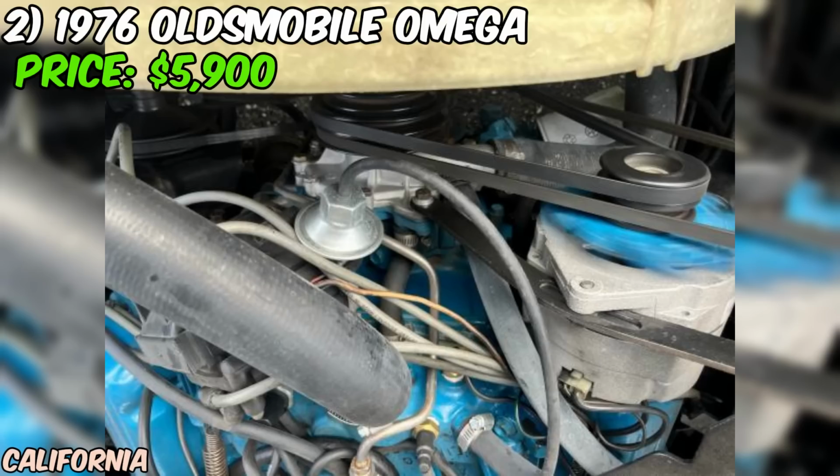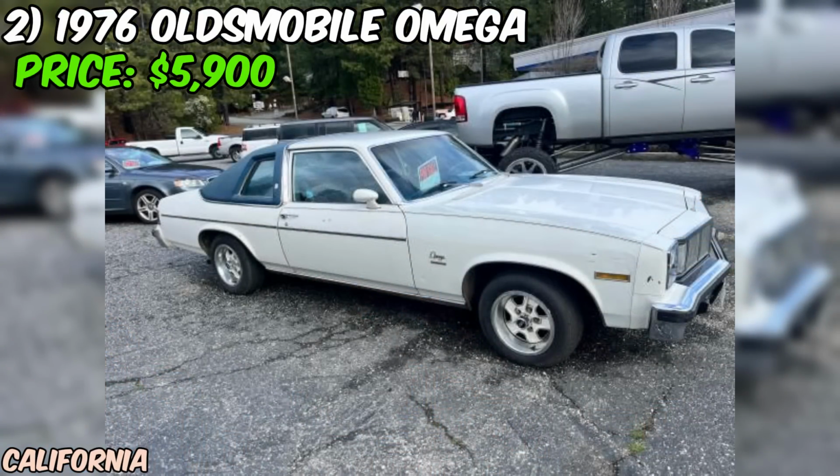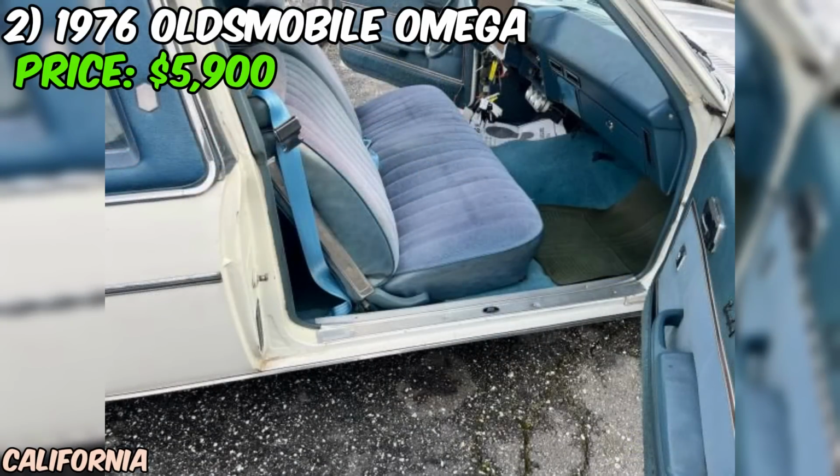The seller also mentions that the car has a new exhaust system, so you can expect it to sound as good as it looks. Speaking of looks, this Omega is rocking a clean white paint job that's sure to turn heads wherever you go. It's a classic color combo that never goes out of style, and it really makes the car's lines and curves stand out.